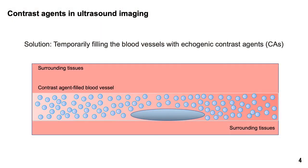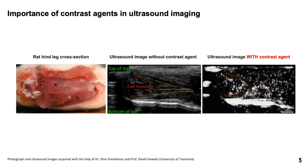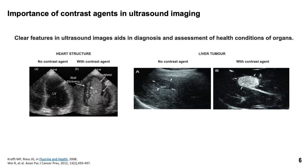To enhance the quality of the images and aid in diagnosis, typically we use microbubbles as contrast agents to effectively scatter ultrasound and make the images brighter. A good example of this is imaging blood vessels that are very close to muscle tissues. Without contrast agents, it will be difficult to distinguish muscle tissues from the blood vessels. And with the help of contrast agents, diagnosis of diseases and assessing the health conditions of some organs become easier and require less of the expensive and invasive methods such as surgeries.